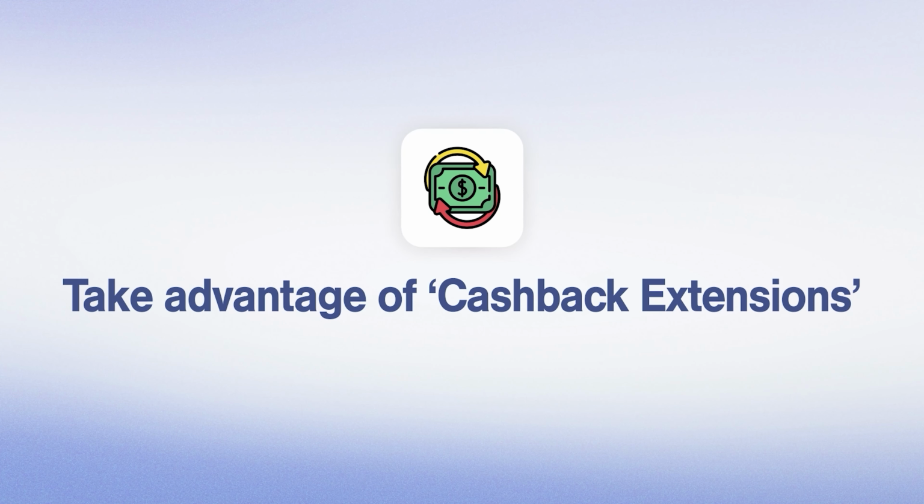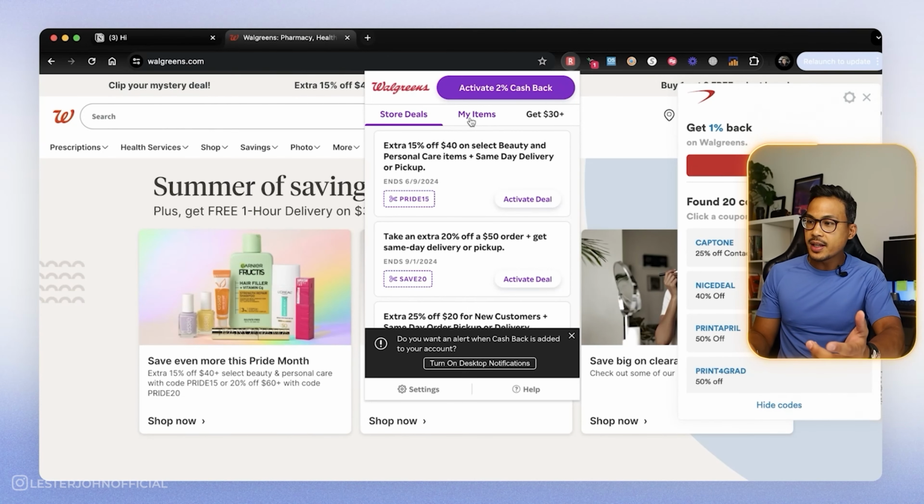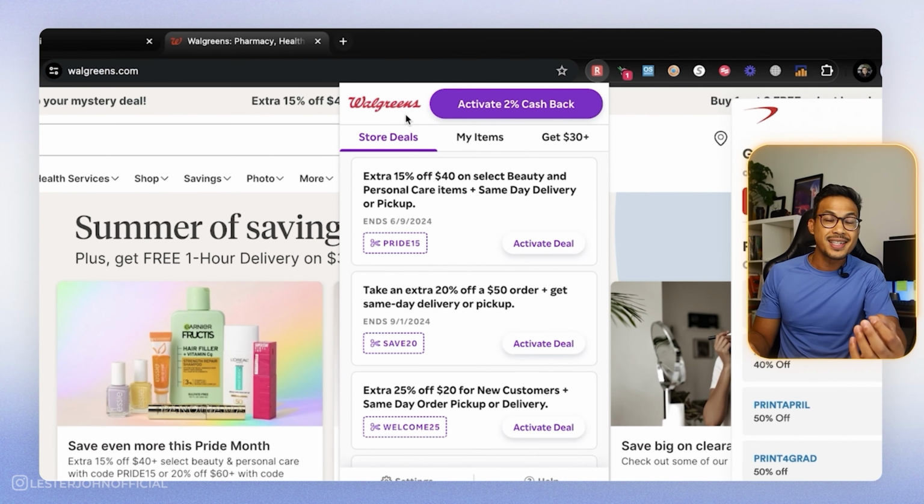Next one here is to take advantage of the Chrome cashback extensions available. And there are a couple of the main ones out there. This is a classic one that as an Amazon FBA seller, especially doing online arbitrage, you need to have these Chrome extensions, right? They're free to sign up, so there's no reason why you shouldn't be using them. So you can see this one right here is called Rakuten.